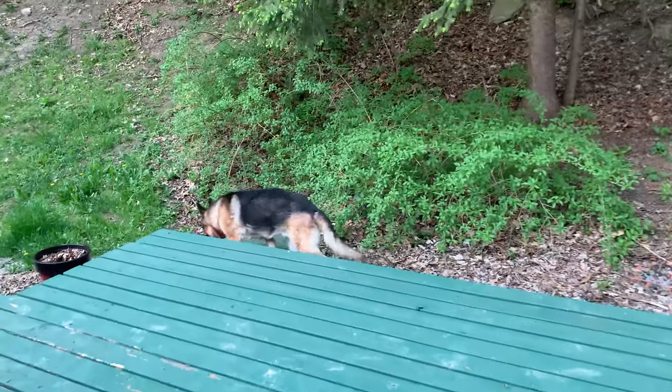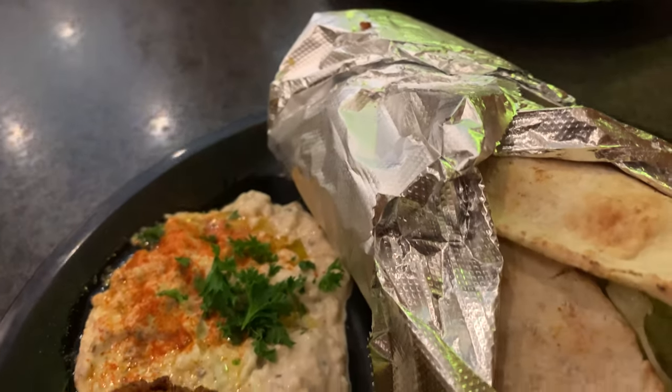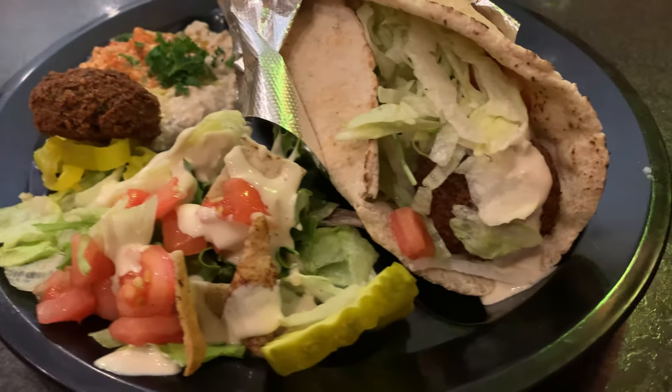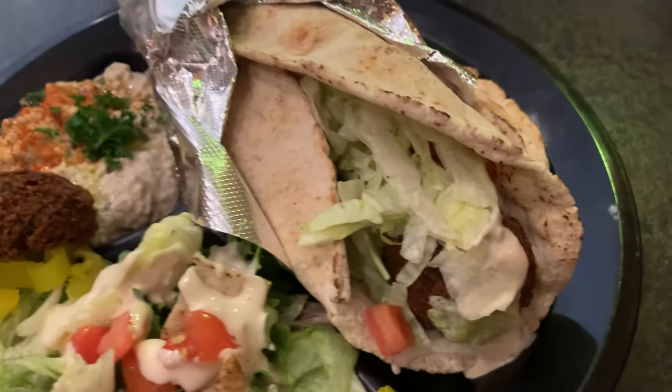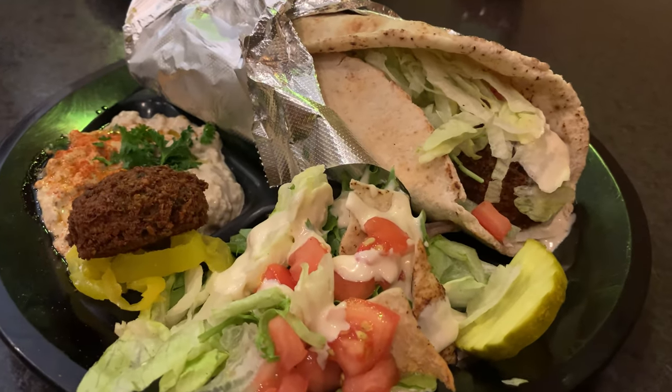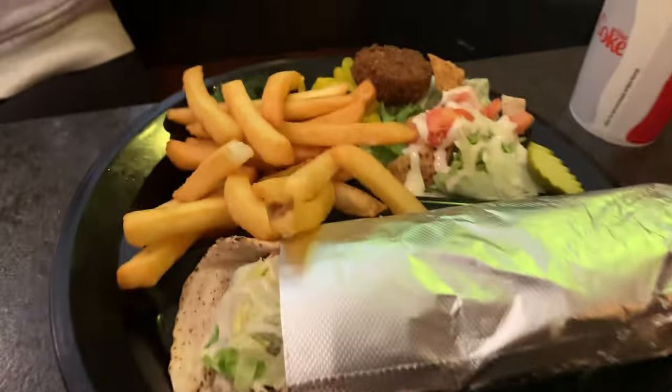Come on, Indy. Here we have some falafel from King David's out in Fayetteville, New York. This is a falafel wrap with some extra falafel, the salad, some baba ganoush, and a pickle. Rachel got some fries with hers. She likes fries. I love it, girl.